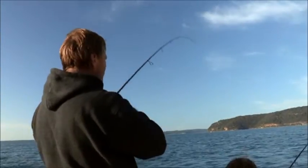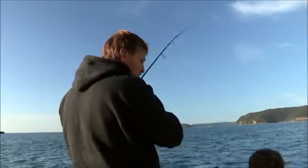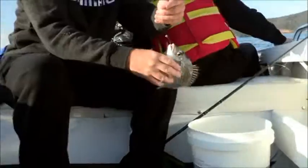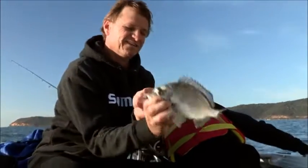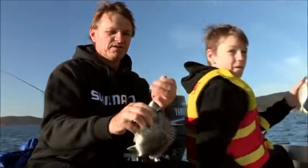I got a fish on. Oh, he's a better one. Bring him in. That's a yellowtail, that one. Oh, that burley's starting to work, Bryce. Oh, I got a nice brim. Hawkesbury River brim. That's what we come for, boys, and we finally caught one. Look at that. That'll go well with our flathead, eh? Lovely little brim.